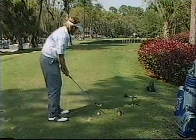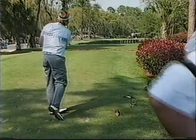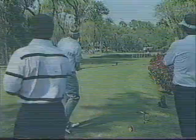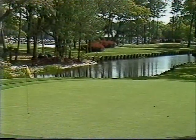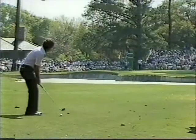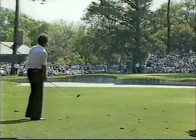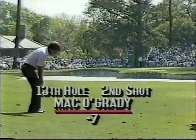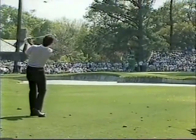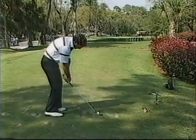On the tee, Mark Wiebe, 168 yards, par 3. Wiebe's had a very solid round, and there's a solid 6-iron shot he's hit there. 3 birdies, no bogeys, back to the 13th. And there's Mac O'Grady, way up the fairway, hitting a nice little wedge. Whoa. See, they're all going. Let's go to 14.